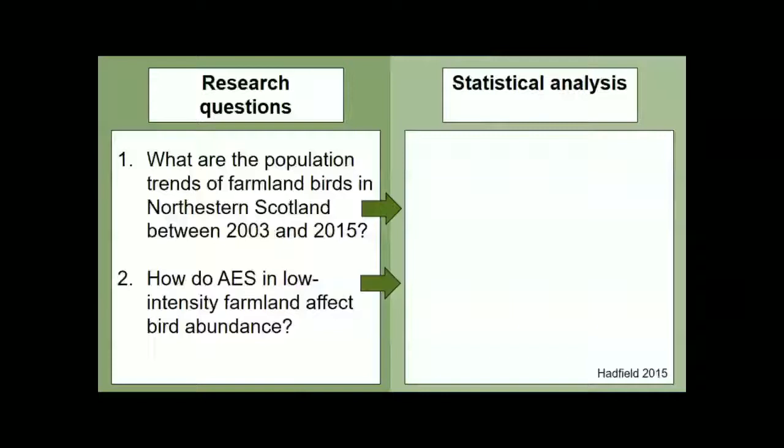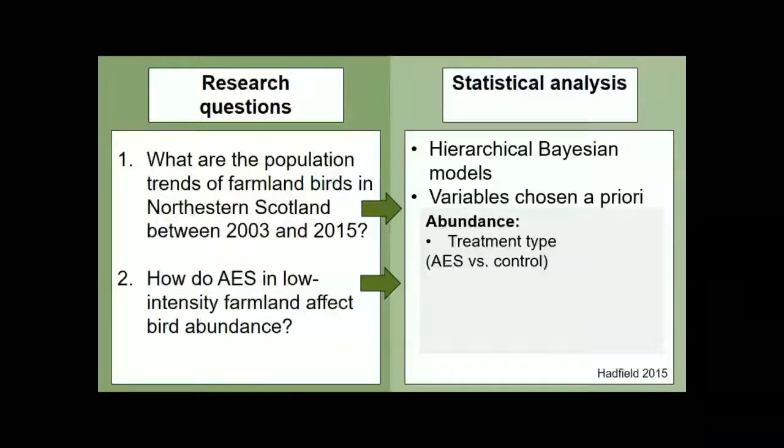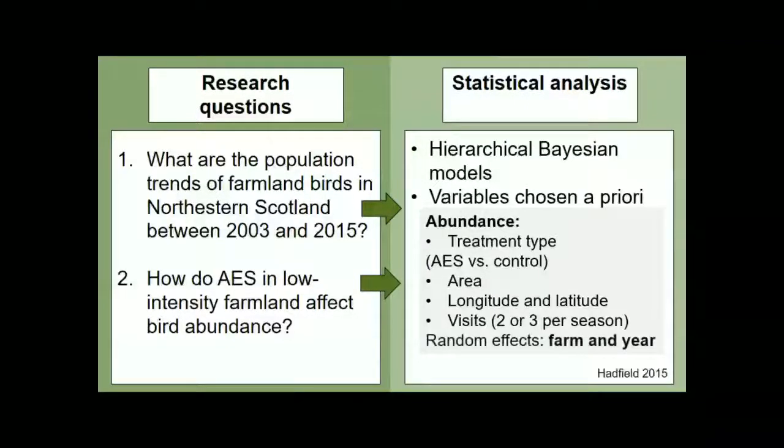So to address our research questions, we used a hierarchy of Bayesian models, and we chose our model variables a priori based on their ecological significance. In our models, we included abundance as the response variable. We added treatment type, AES versus control, as an explanatory categorical variable, and we included area to account for differences in farm size, longitude and latitude to reduce the spatial signal, and visits to account for differences in survey effort. And finally, we added random effects, farm and year, to account for the non-independence of data points.